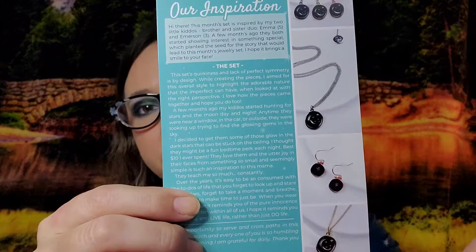A few months ago, they both started showing interest in something special, which planted the seed for the story that would lead to this month's jewelry set. I hope it brings a smile to your face. And it's always a little story about why she designed her jewelry the way she did for that month. And you get to choose between rose gold, silver, or gold, or surprise me. You can specify whether or not you want earrings, and I always say no because I don't have pierced ears. And I get the regular, so I get three pieces.